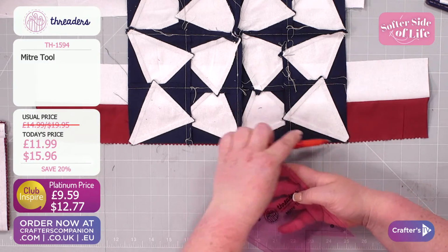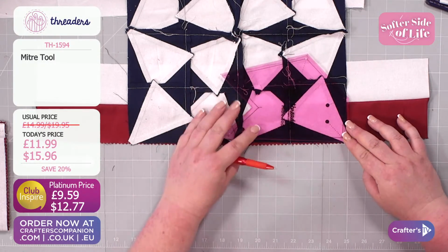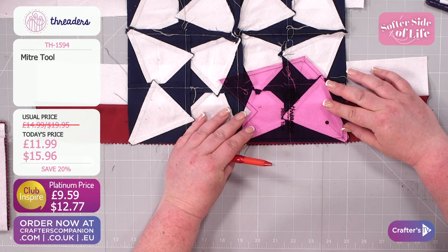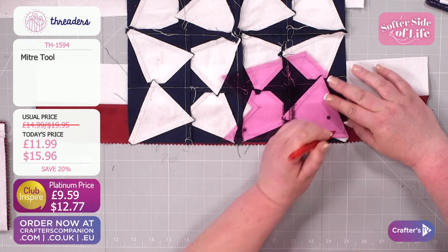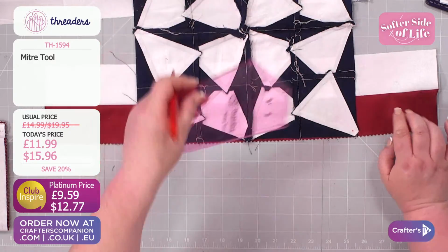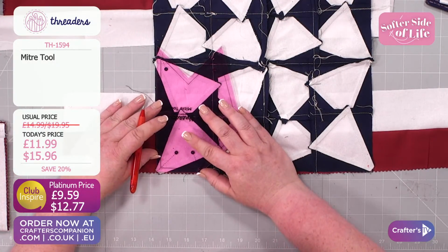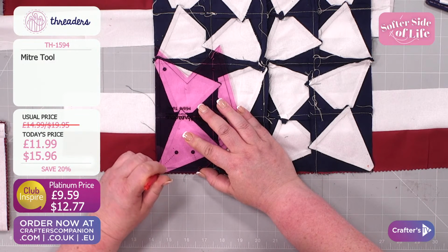So I know I'm doing a 90-degree corner here, so I'll find the 90-degree angle. I'm going to pop that on the corner of the fabric, and I'm going to draw a little dot through there. And that is telling me where the 1/4 inch is. So if I mark that one, and I'm going to mark all 4 corners, so I'm only going to stitch up to that point. And when I come to do the mitered corners, it'll show you why we didn't stitch right to the end.